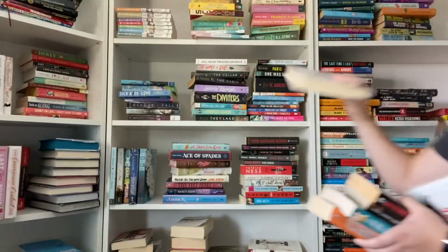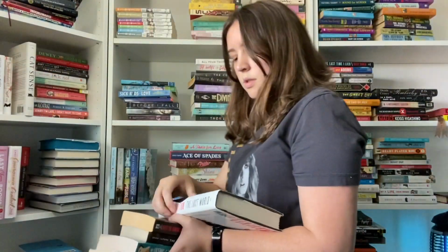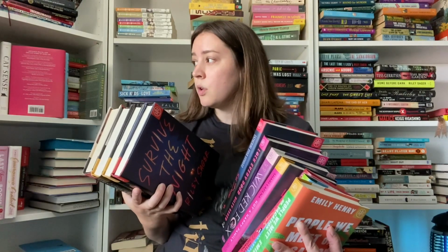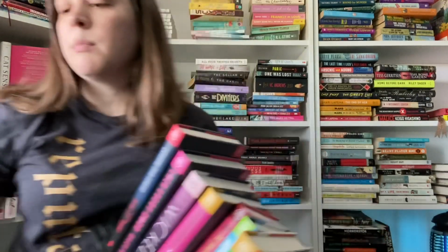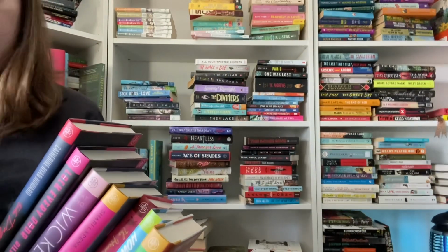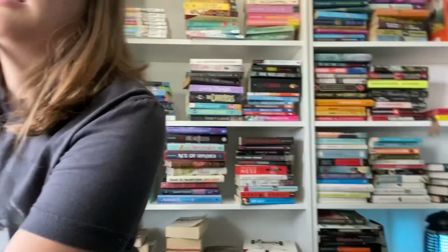Nonfiction is... These are all of my Book of the Month books. So do I want them on the same shelf? Or do I mix them where they're supposed to go? So for now, I'm gonna put them on this table and I will come back to them.